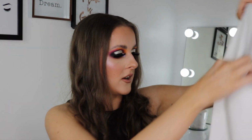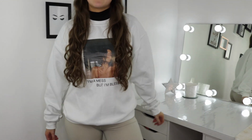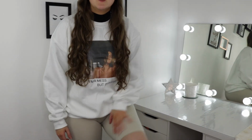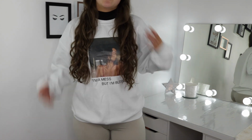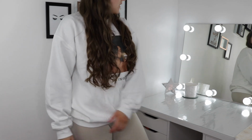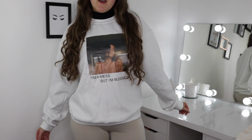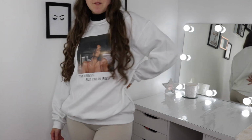So hopefully it'll be nice when I try it on. Okay, so this is the next outfit. I've just thrown on some stone colored cycling shorts. Probably would go with black, but I think it goes quite nicely. But anyway, this is the jumper. I'm a mess, I'm blessed on it.